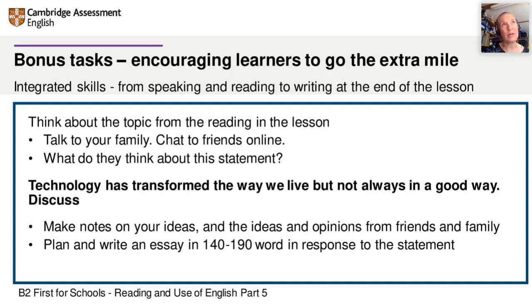Discuss. Now, do you remember what we talked about with the exam tips, with these tips for how to practice your speaking? Talk to your family, chat to friends online, open the discussion, find out, conduct research. So once they've conducted research, once they've thought about their own ideas, they can then go that extra mile with the bonus task, make notes on the ideas and opinions they've collected from their friends and family, and they can plan and write an essay in response to the statement. So that's really turning an exam-focused lesson, which is focusing on one part of the paper, into an integrated skills lesson.